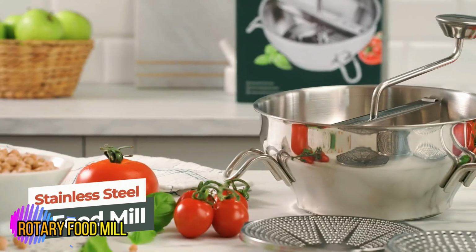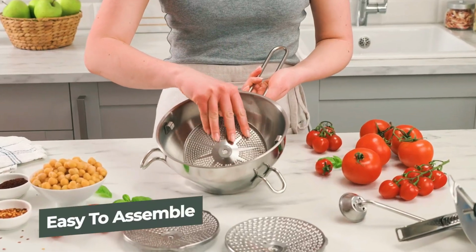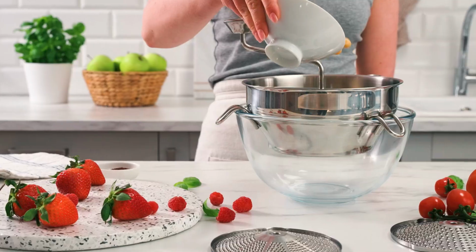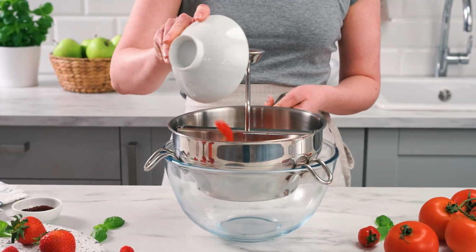Rotary Food Mill. Premium stainless steel craftsmanship. Built to last, our food mill is made from heavy-duty stainless steel that resists rust, warping, and wear, even when working with hot foods like stewed tomatoes or boiled apples. It's not only a food mill, but can double as a colander or steamer for added versatility in your kitchen.